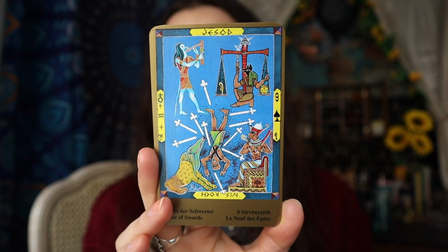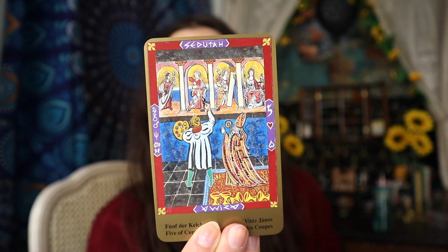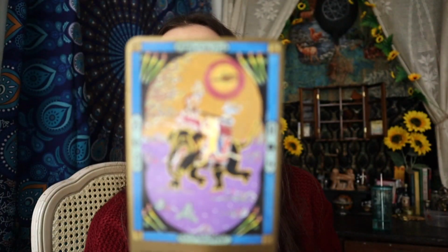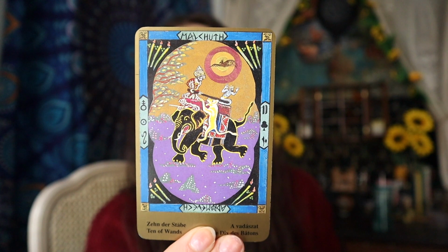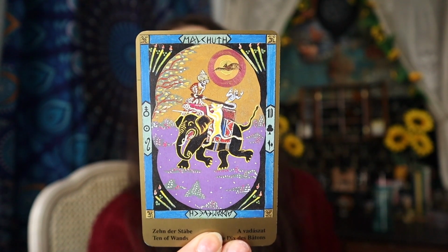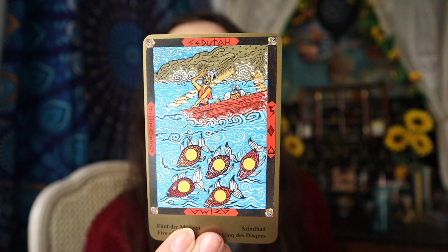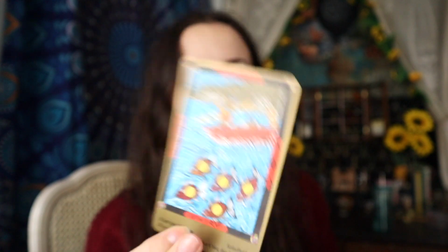Okay, so it looks like the cups all have this red border. The wands have this slightly lighter blue color. I particularly like this card, obviously, because there's an elephant in it. Although, maybe not a very happy card because it's the Ten of Wands. A bit of a darker blue for the swords. And the coins are mostly black or brown.